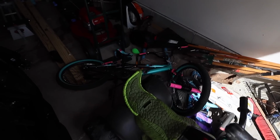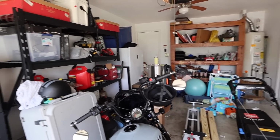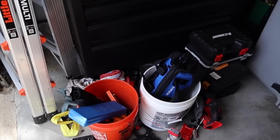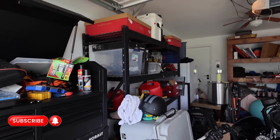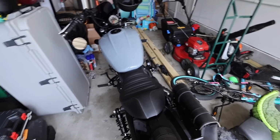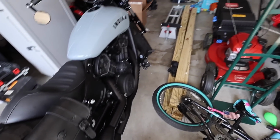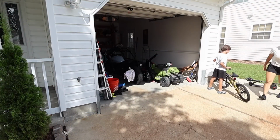Okay, this is what the garage is looking like. Super cluttered. My husband really needs to organize his tools. I'll probably try to put them in there as best as I can, but I'm sure he's gonna have his way. But this is my husband's new motorcycle. It's an Indian. It's really nice, but we need some space in here. So let's get cleaning.